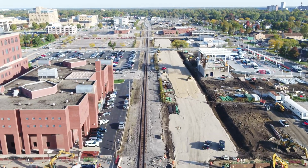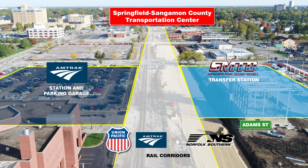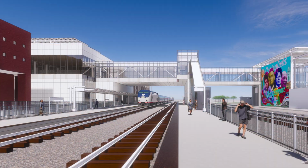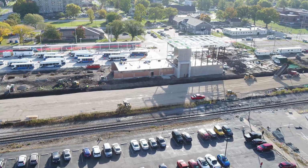The new SMTD transfer facility will be on the east side of the tracks, and the new Amtrak station and parking garage will be located on the west side of the tracks, with a pedestrian bridge connecting the 2 facilities. The parking lot for the bus transfer facility is completed.